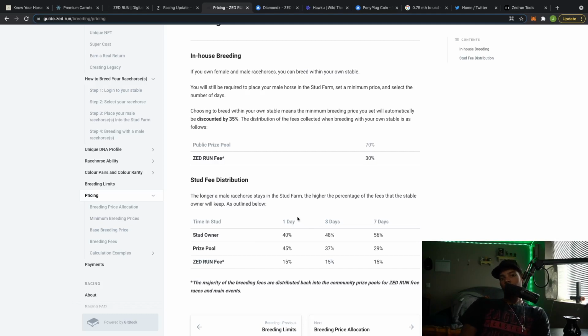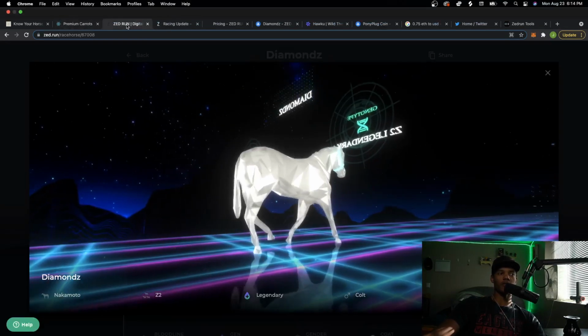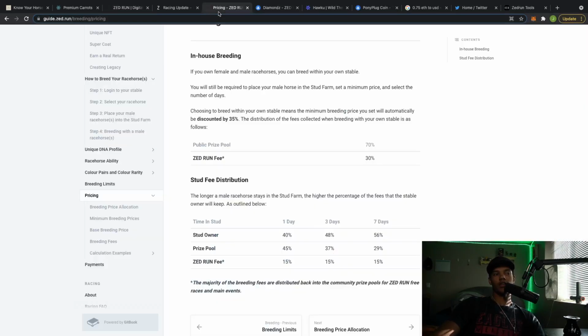So if I put him in for one ETH per fill, and I get 3 of them, I'll get about 1.2 ETH. In his first breeding session, if someone pays 1 ETH to breed with him, which I've had people tell me they would, because you don't know what you're going to get. You can look at premium carrot rankings, but he's still a colt and has never bred with any horses. So it'll be interesting to see if he breeds good offspring or if they're duds, but I'm going to charge a premium for that first time for sure.